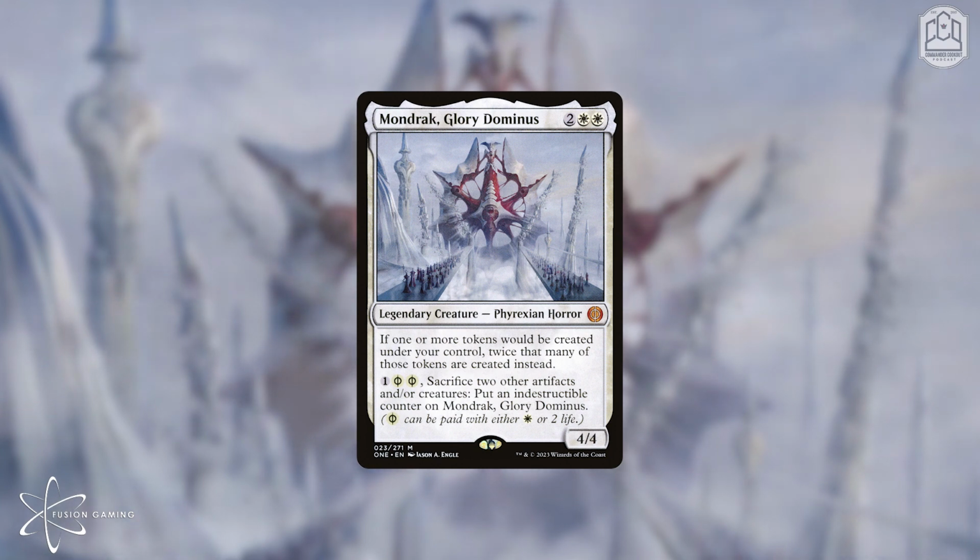But it doesn't run into the white weenie problem where you can't get in and you can't win anymore. It is a white weenie deck. Let's not pretend it's not. But it does have an indestructible giant beater that can kind of get you over that hump if you need to, and that's pretty cool. It goes from white weenie to white cock. Yes.